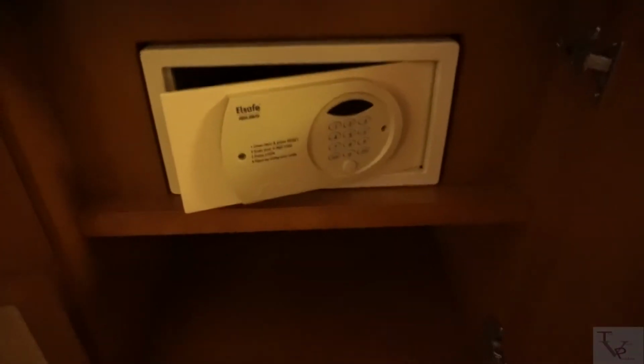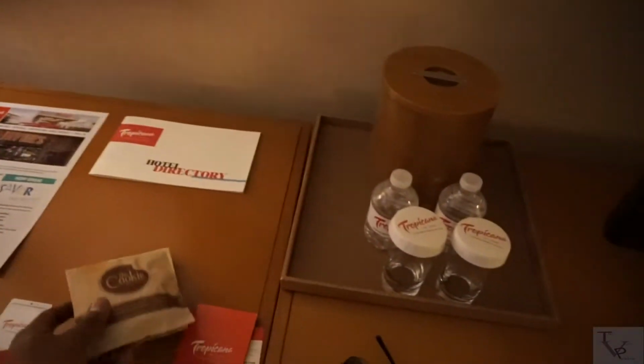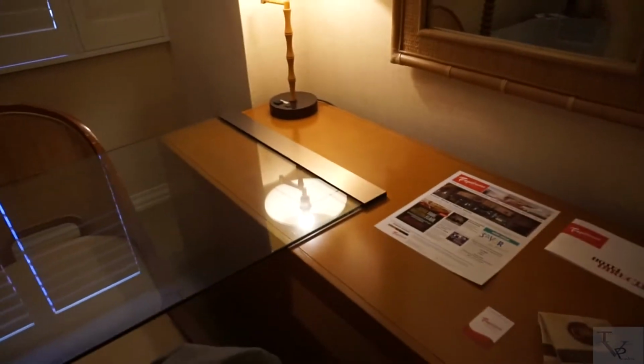And then down here, I thought it would be a mini fridge, but this is actually a safe. So if you need to store some things up, you've got a safe for extra privacy. And then these are just drawers down here. You've got your ice bucket and cups. And then as a signature stamp of the Hilton, they always give you a fresh baked cookie. Can't beat them at all.